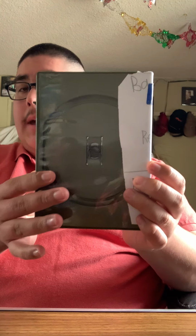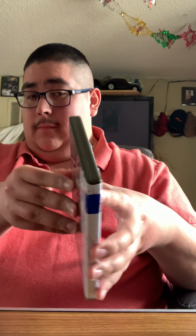Next is Back to the Future Part 2, released in 1989, and the third one's from the 90s. Front, the side, a two movie collection. There are the two DVDs.